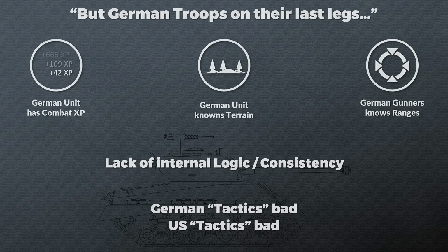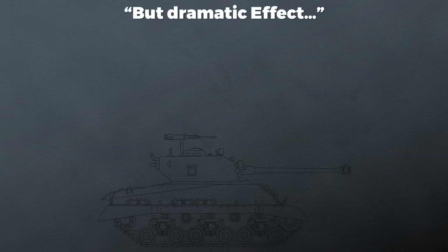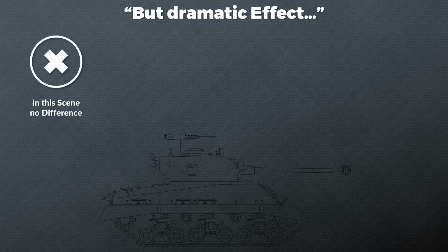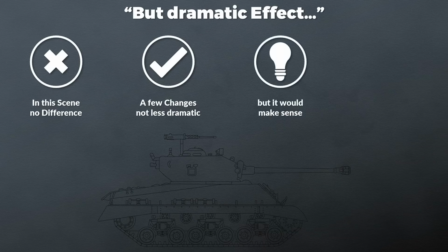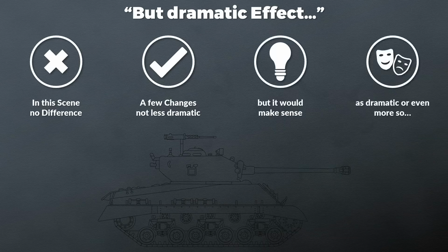But I already hear someone pulling his "but for dramatic effect" joker, and I agree that in some cases that joker is valid. For this scene, I see no point for it at all. Because if you just change a few aspects in this scene, it actually makes sense, and is as dramatic as it was, or maybe even more so.